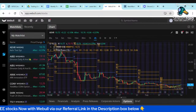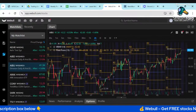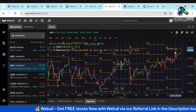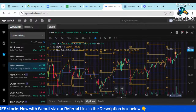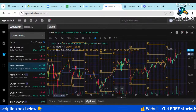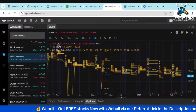Again, we're watching AIBD, but we're looking for a top in AIBU. Again, both of these are very lightly traded, low volume ETFs, relatively new. You can see the 42 level looks like a pretty good resistance, got a pretty good reversal off that 42 in AIBU. So if it capitulates like that again, we'll be looking again to go short on the AI theme using AIBD.